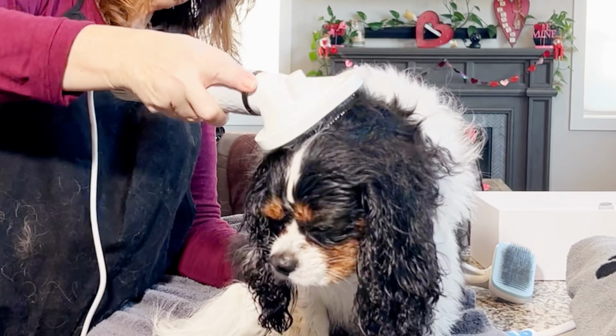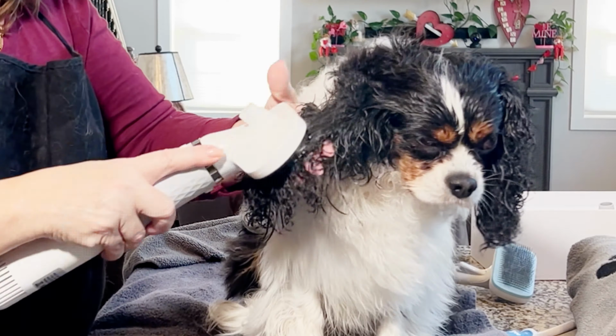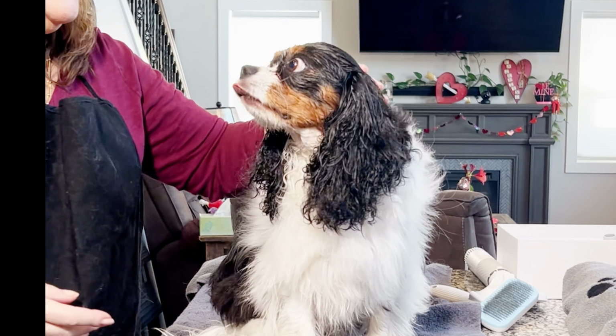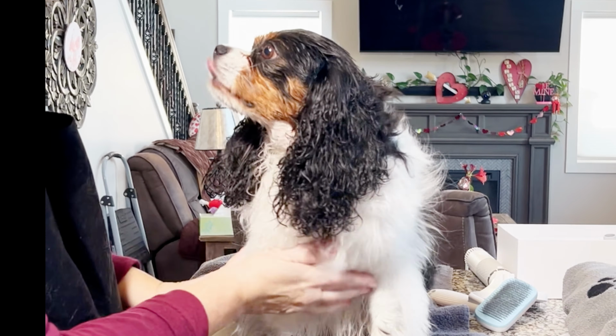But with as cold as it is, this isn't even an option for Charlie. Okay, other than his ears, which never dry on these dogs, plus they hate it when I work on them too much, Charlie is dry. My dogs weren't always this patient during this process, so be patient and stay consistent. One more shake from this Cavalier, and now for our final tip. Yes, the final tip, it's a huge reward.